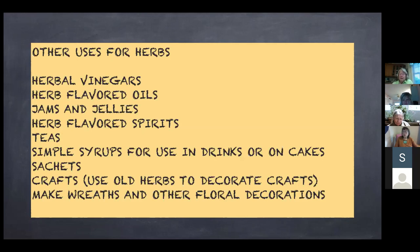Or as a glaze on cakes, you can brush them on your cakes and things like that. Like the lavender simple syrup is great in lemonade. Or tea, a lot of people do it. Like, I like the lemon mint done in iced tea. I think that makes a nice sweetener for iced tea.